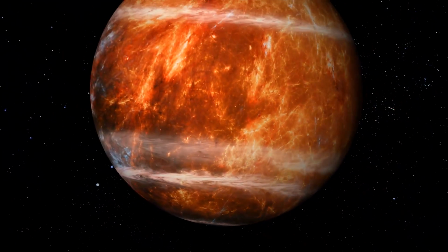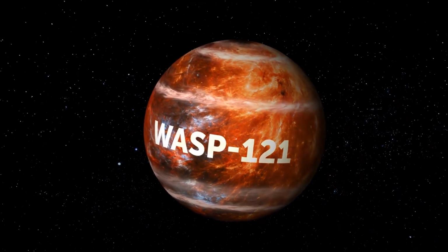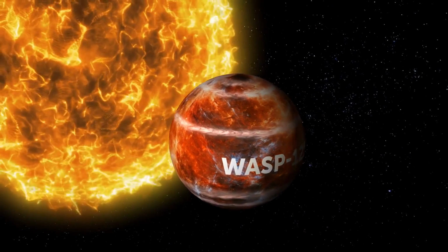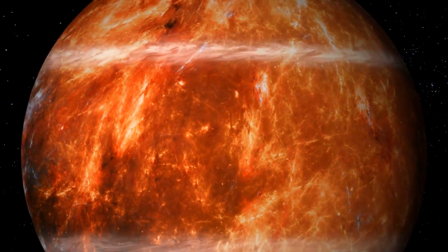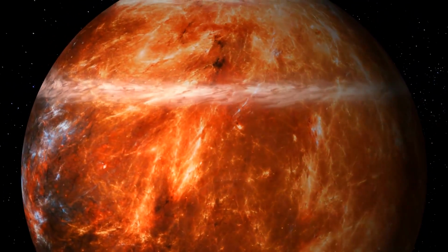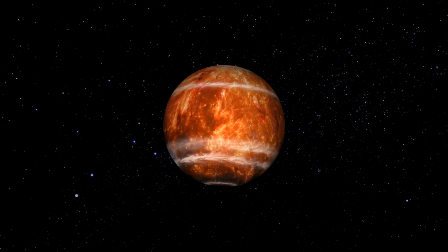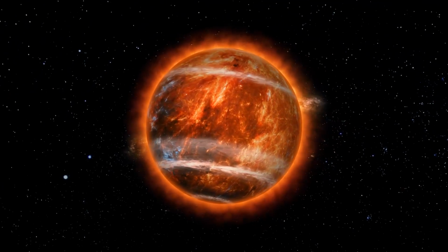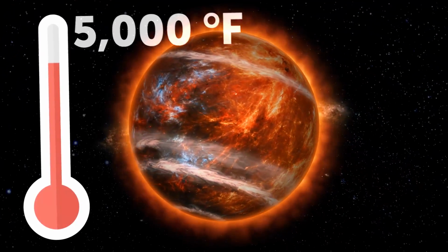Now, about 850 light-years away from Earth, a planet called WASP 121b orbits its star. This planet is a hot Jupiter, which means it's a gas giant moving very close to its star. And because of such a short distance, the planet is also insanely hot. The average day temperature there is around 5,000 degrees Fahrenheit.